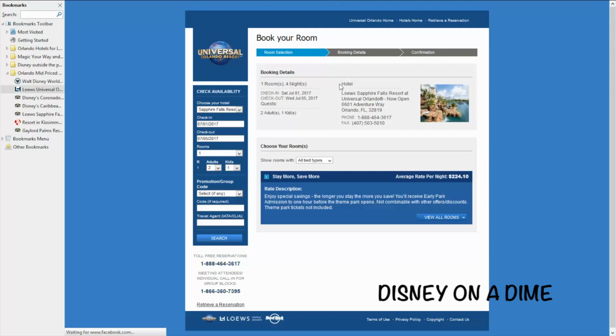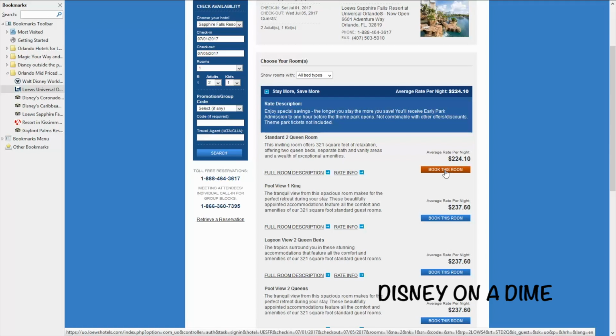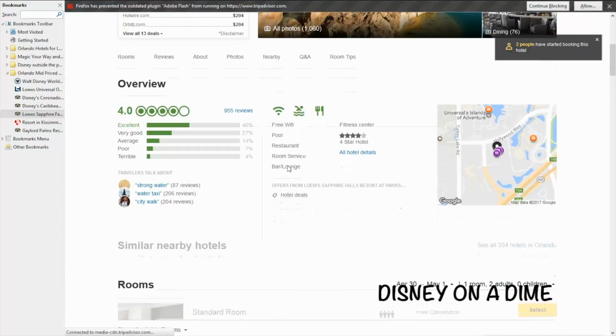So we're going to view all rooms. It looks like they start at $224 for a standard 2-queen room. So they're a little bit higher. Sapphire Falls is a very nice resort. So let's look at some of the pictures. It's brand new. It's a lot newer than the two Disney resorts we just looked at. Sapphire Falls is about $20 more than Caribbean Beach, so a little bit more, but let's look at the photos.